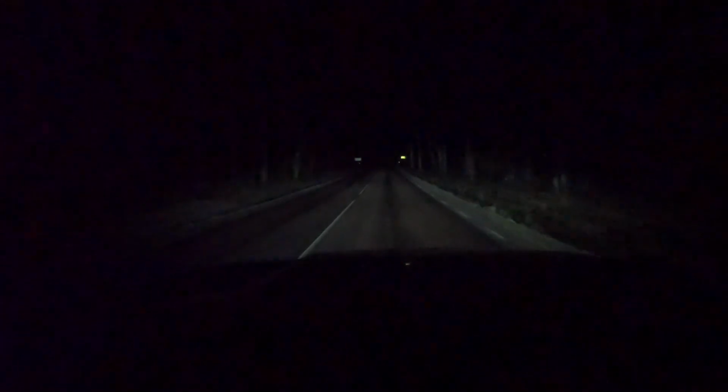And also normally adaptive LEDs, they bend according to the road in front of you. But as you can see here, it lights up more the wood on the side of the road than the road, so it doesn't follow very well the road ahead of you. And this is also high beam, and again, you don't have good chances to see what's on the side of the road.